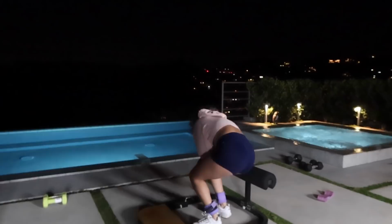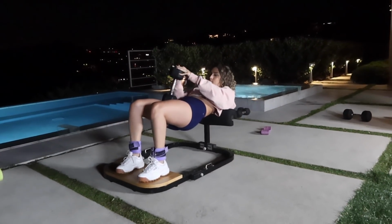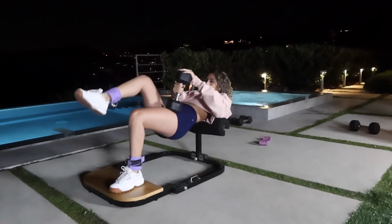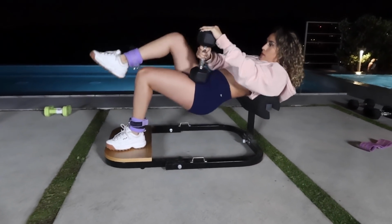All right, Michelle ain't ready for these, but we got single leg hip thrusts next. So I'm only gonna have you do 2 sets of this. Just 2 sets. I had to do 4 sets of hip thrusts. So this time just 2 sets of single leg hip thrusts. Look how low she's going. Her butt almost touches the ground.